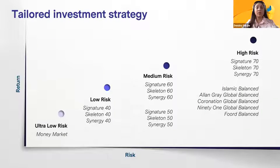Members can then opt out of the default life stage strategy and make use of the member individual choice portfolios, which you see currently on screen. They range across the risk spectrum and include the likes of Allan Gray, Coronation, 91, as well as our Sharia compliant portfolio, which is the Islamic balanced high risk portfolio.